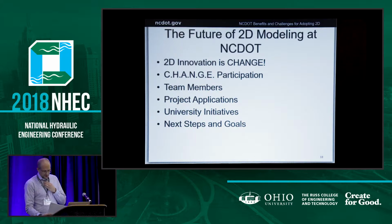How are we going to map the floodway? And what happens when the 2D model shows a rise on a structure and the 1D does not? So I don't know how many of you have heard those types of arguments against 2D. I'm getting some nods, so that's good.